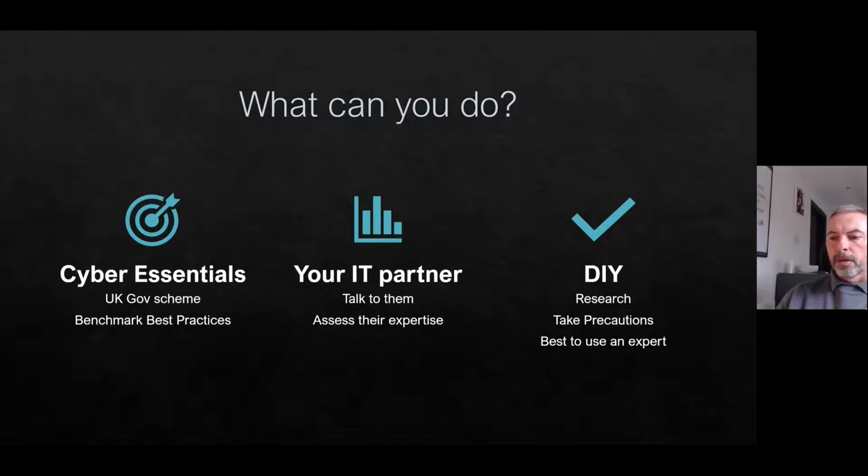Or at least to start with, what you could do is do some research yourself. If you have the sort of time and skill set, you can probably take some precautions yourself, but it's always best to use an expert. And what we also find is sometimes, even if you've got a trusted IT partner, it's good to bring somebody else in that is Cyber Essentials experienced to audit what they've done. But we'll come on to that in a bit.